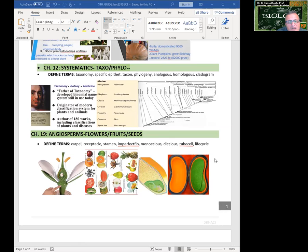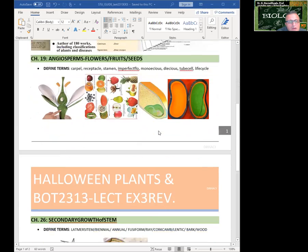So monocot, eudicot, monocot seeds, and parts of the seeds. What is an imperfect flower? What is perfect flower? What is receptacle? What is carpel? What is dioecious, which is very unique? What is monoecious? Make sure in a life cycle, the soybean life cycle at the end of chapter 19. Make sure to get familiar with that life cycle, right?